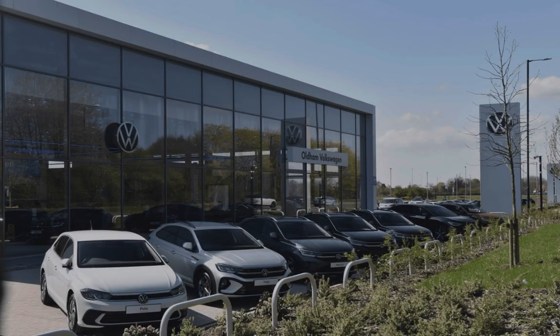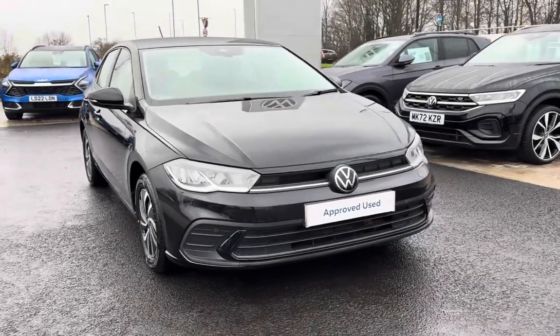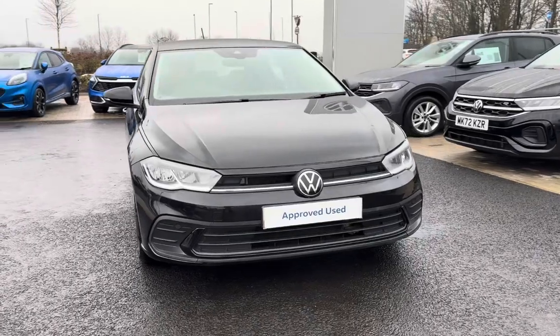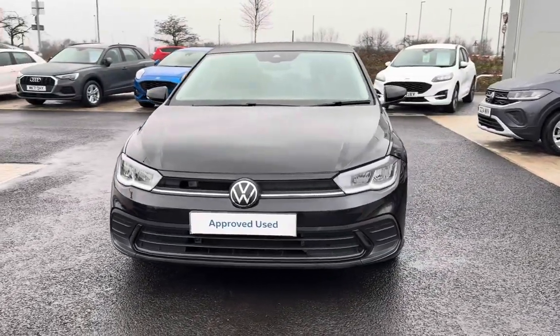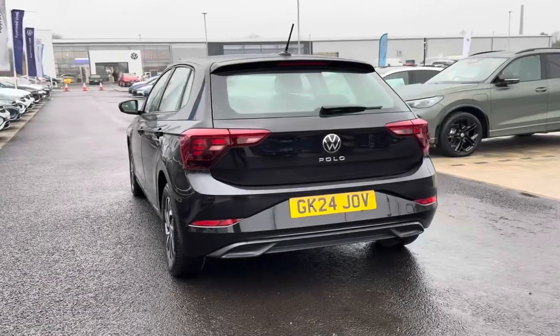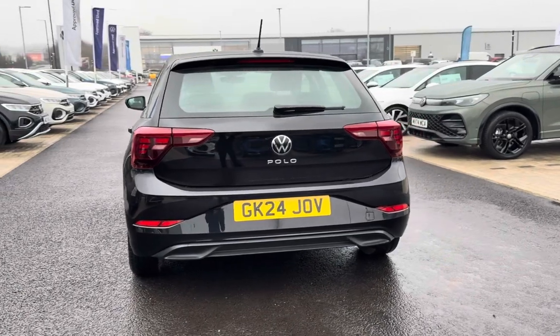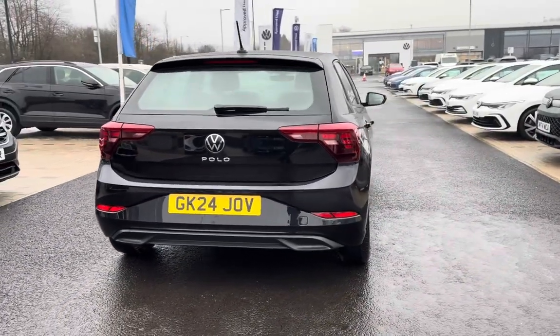My name is Charlotte and today we'll be taking a look around this approved used Volkswagen vehicle. Introducing the 2024 model Volkswagen Polo MK6 Life that is fresh in stock. It does come complemented in the classic yet desired deep black pearl paintwork. Alongside housing your 1-litre TSI engine, it is the ideal nippy city upgrade for any individuals.